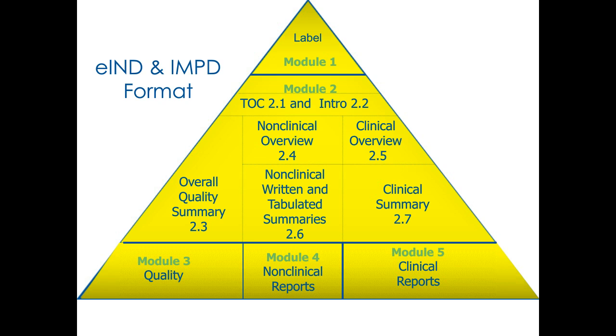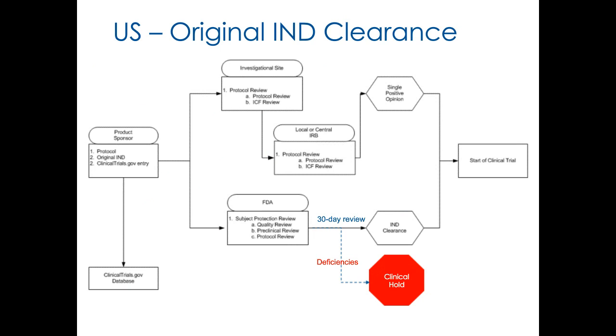On the next slide, just a schematic about, in the U.S., original IND clearance and the pathways here. So you submit your IND to the FDA, and there's a 30-day review period. At the same time you submit that, you may also be submitting your protocol and your informed consent form to your local or central IRB for their review. And then if you have a single positive opinion on your protocol and your ICF, and you haven't heard anything and 30 days have gone by since FDA has received your IND, you may begin your phase 1 clinical trial or your initial study.